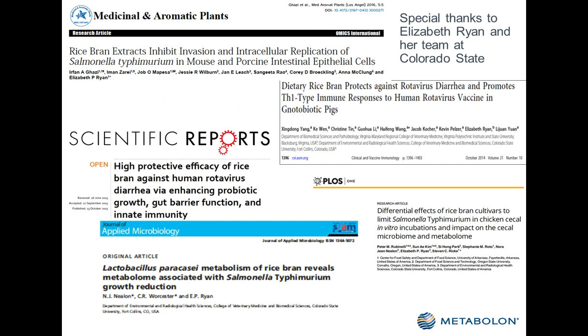So my last example in this section highlights that there are also many cases where the precision and accuracy of the Precision Metabolomics platform provides high-quality data and meaningful results in traditional case versus control metabolomics studies. We've been working with Dr. Elizabeth Ryan and her team at Colorado State for many years. Here you can see some recent publications using data that Dr. Ryan has received from Metabolon.